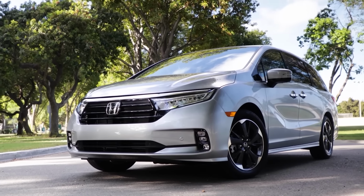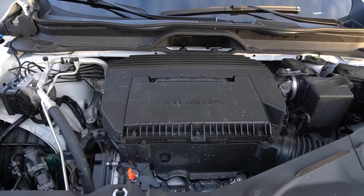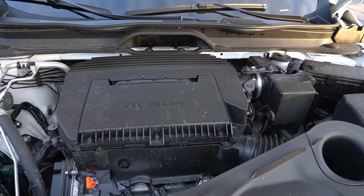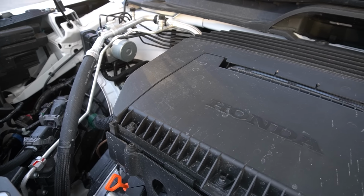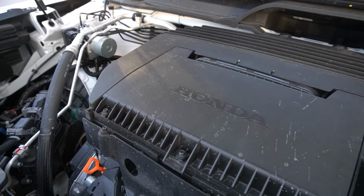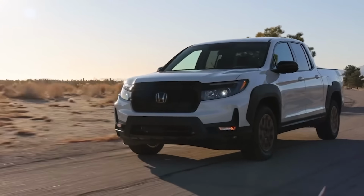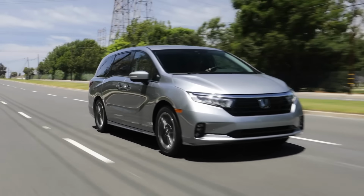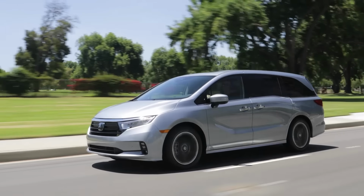The next engine is the first V6 engine on the list, and that is Honda's J35 3.5-liter V6 engine. Honda offers two variants of this 6-cylinder engine, a single overhead cam and dual overhead cam version, both found in Honda's larger SUVs, the Ridgeline truck and the Odyssey minivan. This is a naturally aspirated engine with direct injection, which Honda has been producing for ages.